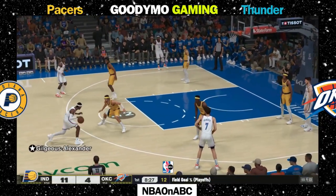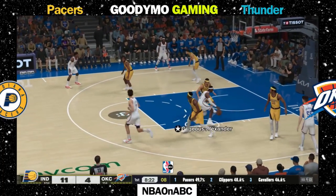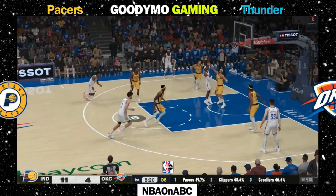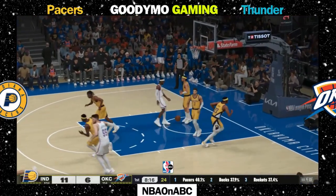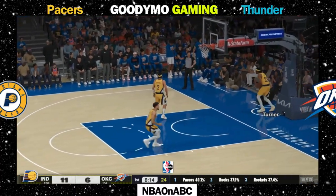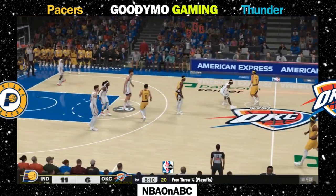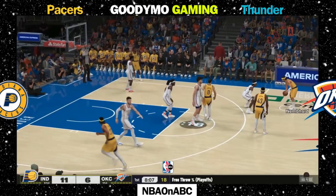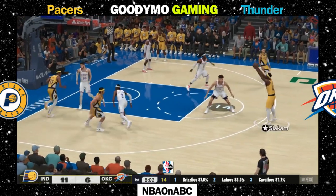And here is Gilgeous-Alexander after Tyrese Haliburton was able to get the triple. Now here's Gilgeous-Alexander. Nembhard covering. And good work inside. SGA will make more room for himself on the perimeter when he can be effective down low. Here's Nembhard. Last game we saw him score 14. Siakam outside.